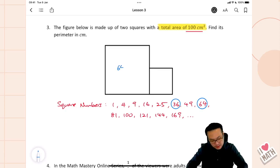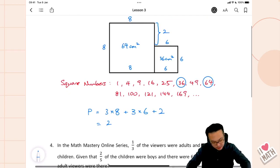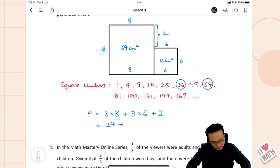So that means the area of this is 64 and this area is 36. So 8 times 8 is 64. 6 times 6 is 36. What is the difference between 8 and 6? 2. So how do we find the perimeter? I have 3 8s. I have 3 6s and I have 1 2. So that will give me 24, plus 18 plus 2, which results in the answer 44. Very good, students. Yes, I can see Irene, I can see Yamuna, Jocelyn.